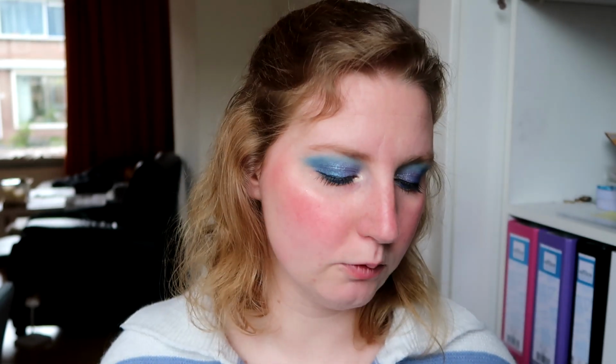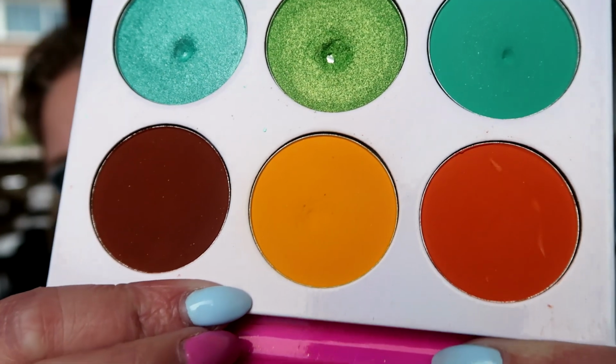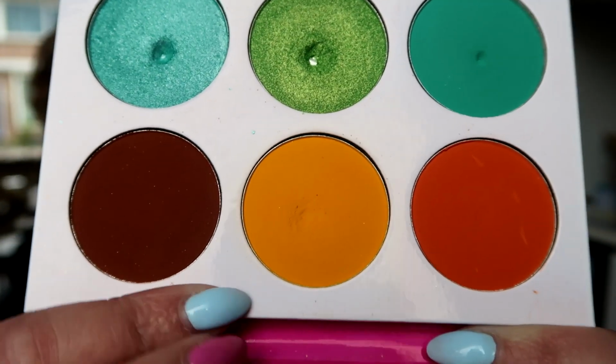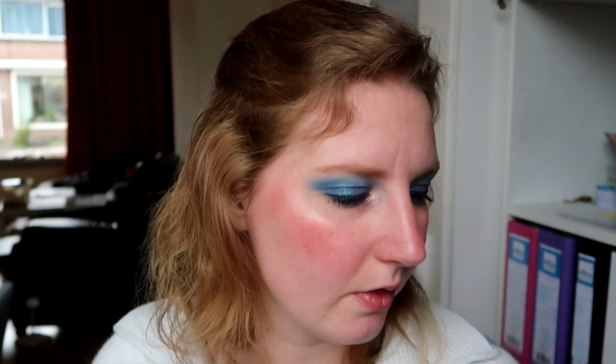Then I rolled in another Juvia's Place shadow last time. This one comes from my Zulu palette, and this was for the prompt something you want to pan. And I rolled in the yellow shade right here. I love this yellow. This is such a nice shadow. It is not a very bright sunny yellow, but more almost a cross between a yellow and an orange. I love this shadow so much. I have worn this shadow so much over the last month.